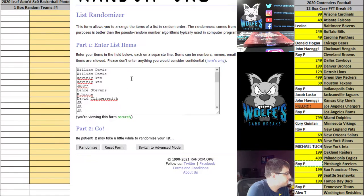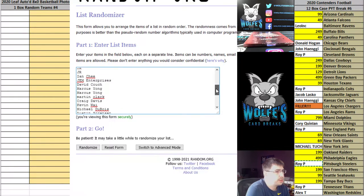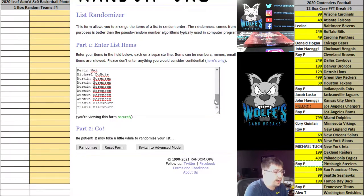Those are the teams. Here are your list of break participants. Each spot's going to get 1 random team. This is break number 4. Break number 5 is coming up next, and then we're going to get into some of that Bowman. And then after the Bowman, Dominion should be ready to rock and roll.